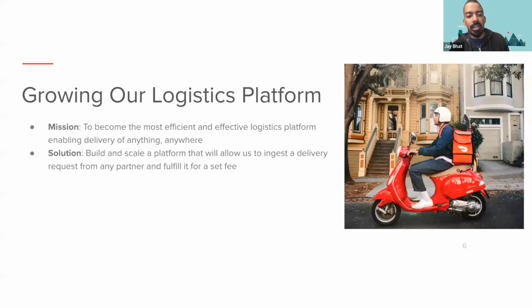So on the next slide here, this is just a high-level overview of Drive. I want to start with our mission statement. Why are we doing Drive? What's the goal here? The idea is we want to, as a company, not just for Drive, but the entire business, become the most efficient and the most effective logistics platform to enable delivery of anything from anywhere. This is a key distinction, right? DoorDash is a logistics company. What we're trying to do is be the best way to deliver goods, no matter what they might be and no matter who they might be for.